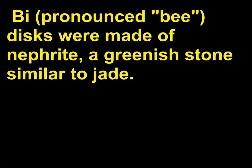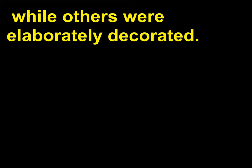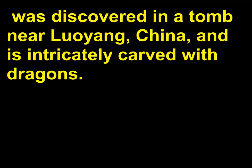Bi, pronounced B, discs were made of nephrite, a greenish stone similar to jade. Some were smooth, displaying only traces of the tool marks used to shape them, while others were elaborately decorated. A bi-disc from the Zhou dynasty, 1100 to 221 BCE, was discovered in a tomb near Luoyang, China, and is intricately carved with dragons.